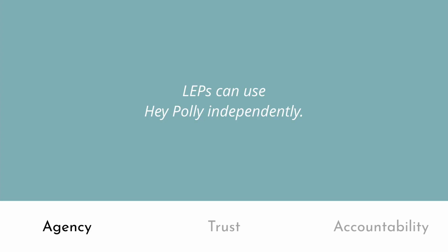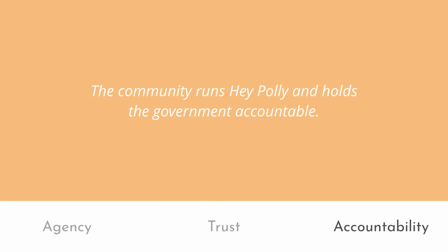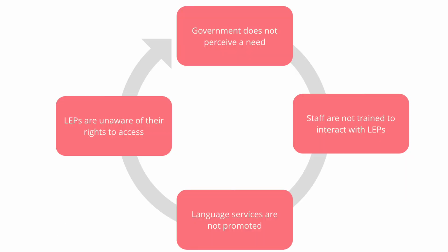So what Hey Polly does is increase a sense of agency so they can use it independently, and increase a sense of trust so they can ask anonymously and make sure they're getting verified information. And maybe most importantly, it's run by the community for the community, so it makes sure that government is held accountable. So when we first started our thesis, we saw a vicious cycle where needs are not met or supported. And we stepped in, and with Hey Polly, we'll make sure that language services are promoted and that LEPs are aware of their rights to access.